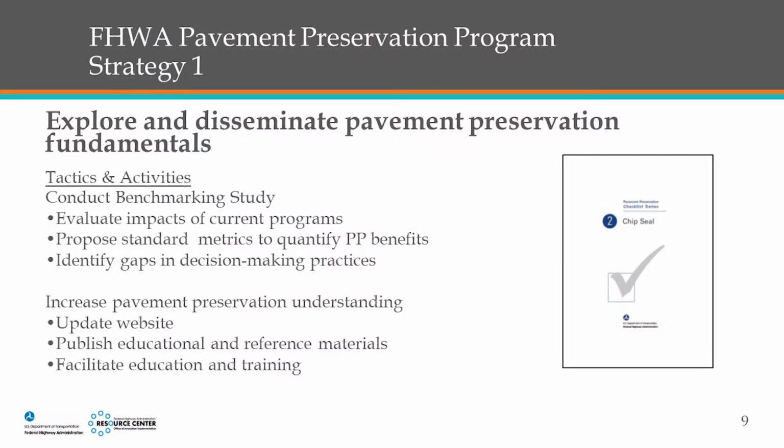Also, one last thing. Then comes the increased pavement preservation understanding. Our webinars that we have every month, publish education and reference material. Tony Neves has a marketing contractor now that's working on communication and marketing of preservation things. So we're hoping that's really going to help with this process. And then lastly, facilitate education and training. That's been some of the things that I've been doing across the country, helping agencies with pavement preservation.